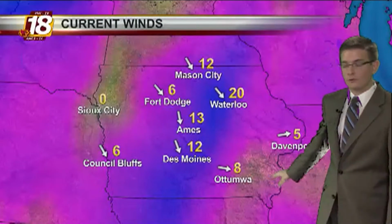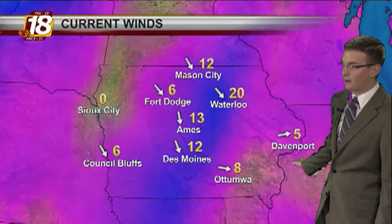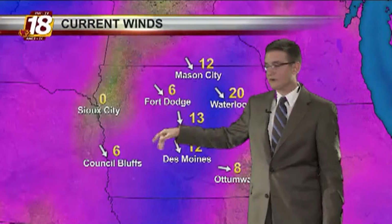Ahead of the front, it's sort of not breezy, with a 5-mile-an-hour wind in Davenport. But on the backside, 12 to 13 miles an hour is common behind that front. However, it's going to get even windier by tomorrow afternoon.